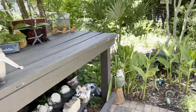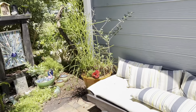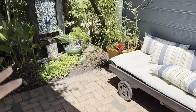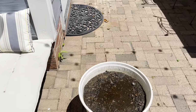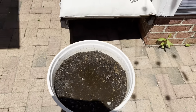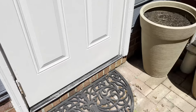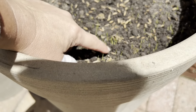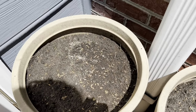I did clean up the patio area for the open garden, and I like the new layout. I moved the chaise lounge to this side instead of over there, and it gives you a little more accessibility. And this rice hasn't quite germinated here. I did this a week ago, but this rice is germinating. And again, I have videos that show my process for this that will come up tomorrow.